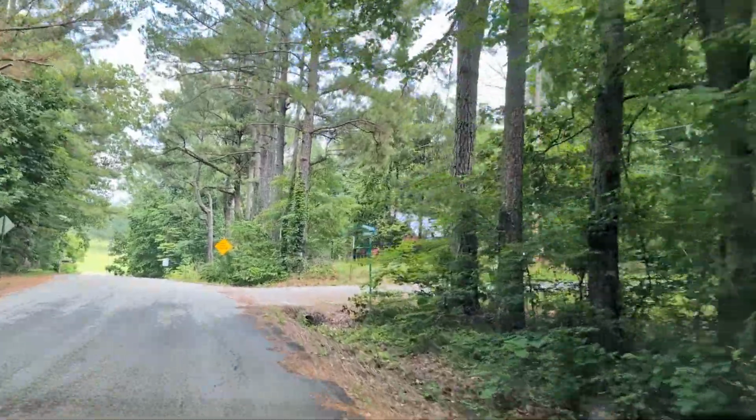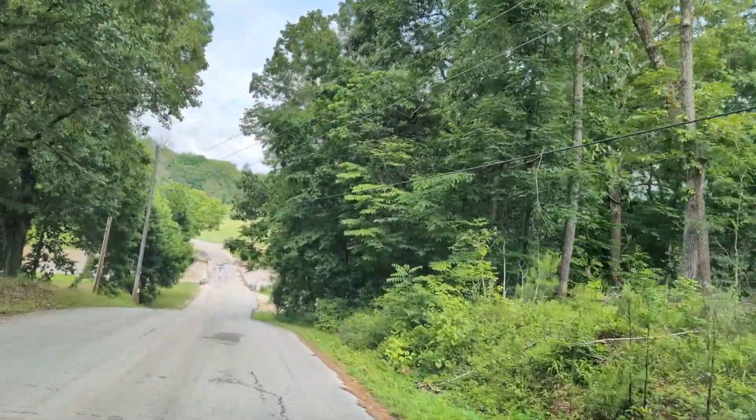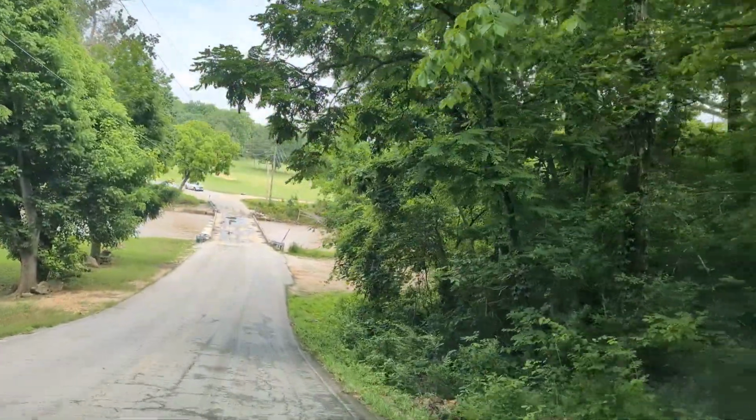And just down the hill here is going to be the river, where you would be able to put in a kayak or a canoe, and then you could take this river down to town center as well, down to Flathead Bridge.